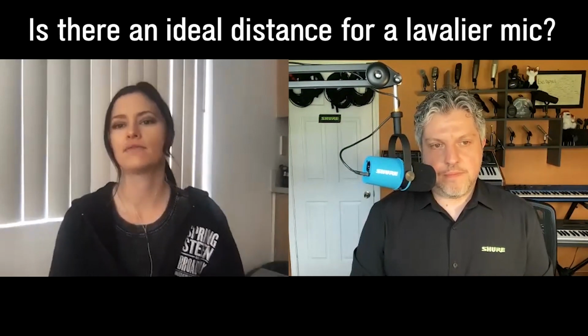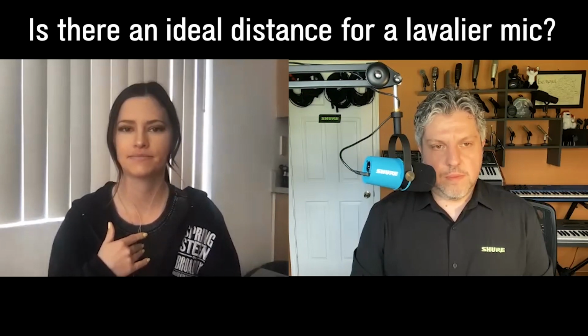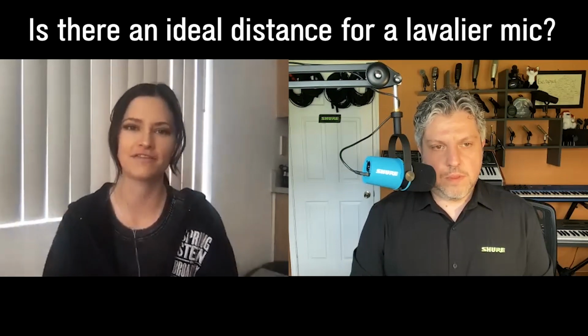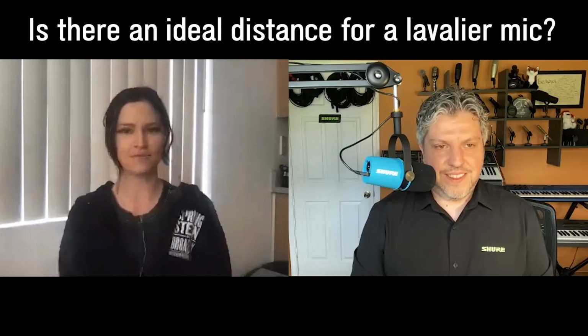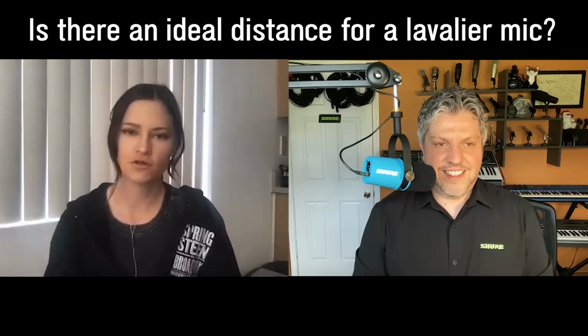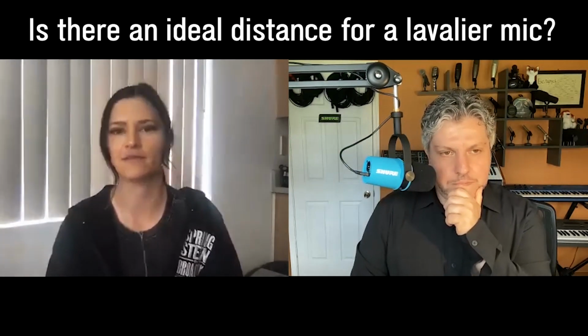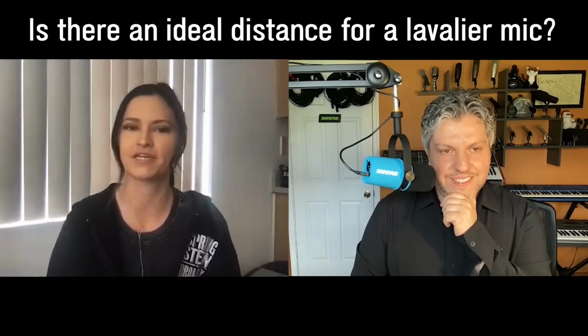Usually, around the center chest area. But then again, everything is different, because it's not like the sound person gets called first: "Hey, what type of wardrobe should we put on this actor so that they can get the best sound?"